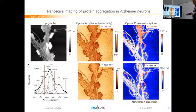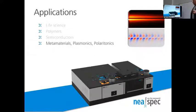Here, again, you shouldn't pay attention to the buffer because it's changing the result. But what is really good is that we can see these bright spots inside of a neuron, which confirms that you have the aggregation of the beta protein inside. And the beta protein is basically the source of Alzheimer's disease. The brain stops working and is not functional anymore as soon as you have these beta proteins instead of alpha helixes.